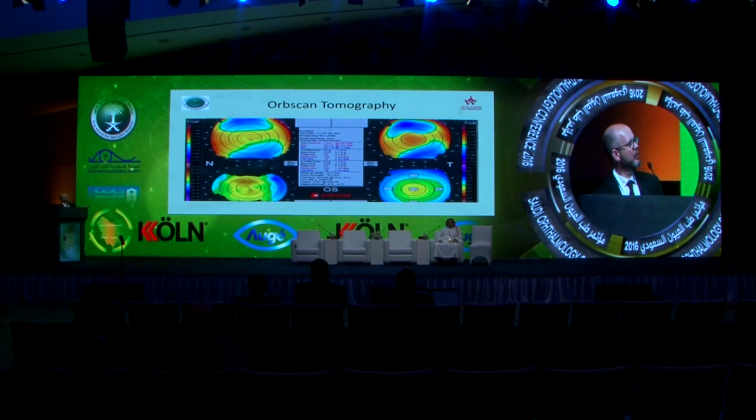But it does give you elevation data, and it gives you, in the bottom right, pachymetry, so it tells you the thickness of the cornea. You can see it's thinner in the central, which is normal. And on the top, it gives you something called posterior float. And this is a word you'll hear a lot.